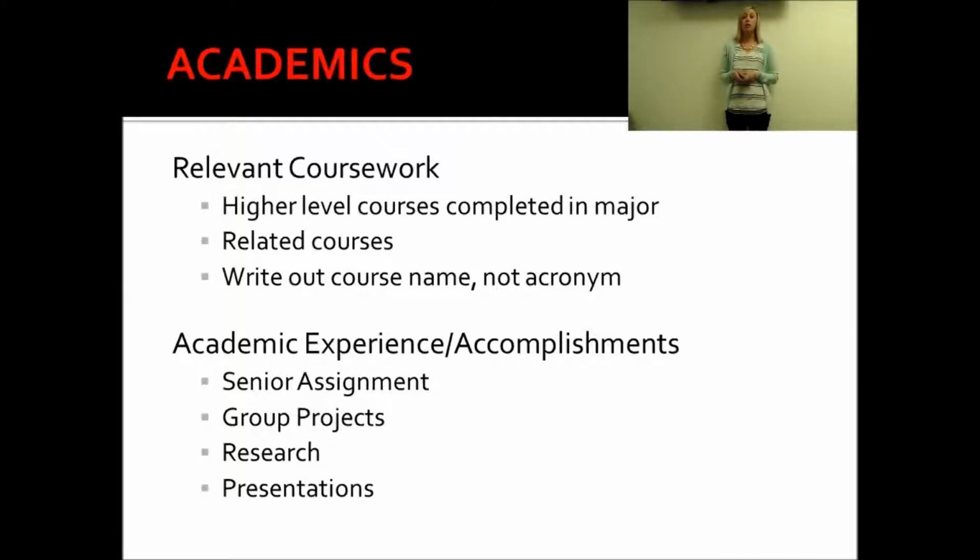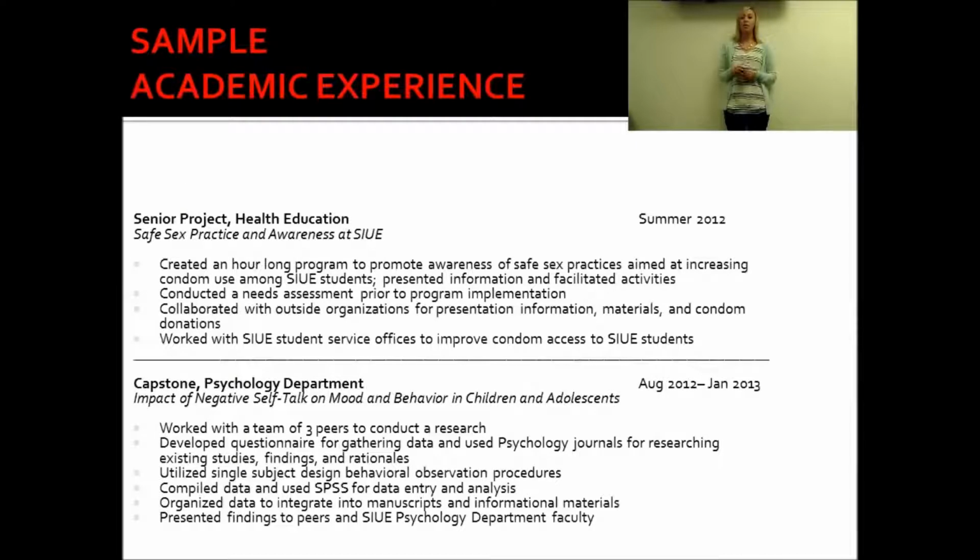You can also include academic experiences or accomplishments such as group projects, research, presentations. Here's some examples. So as you can see, these examples show a context of the group projects or the presentations delivered, what they found, what the results were. You can see the term is also listed.